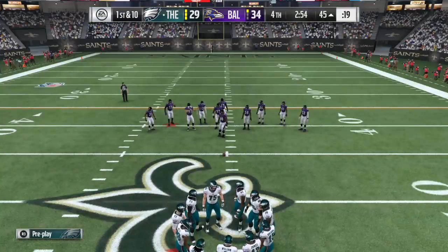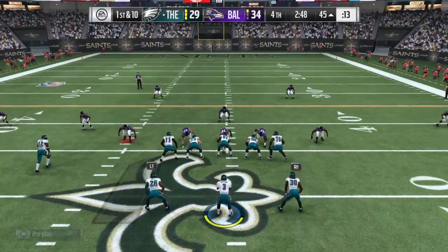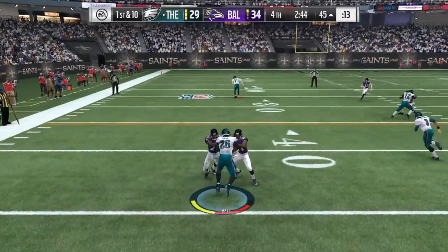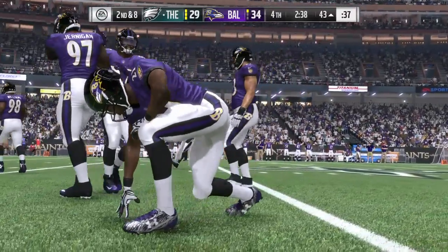So after that big play, let's see if they can catch their defense maybe on their heels. They'll run it now out of the gun. And he's going to be met at about the 43. 2 yards on the pickup there. It'll be 2nd and 8.